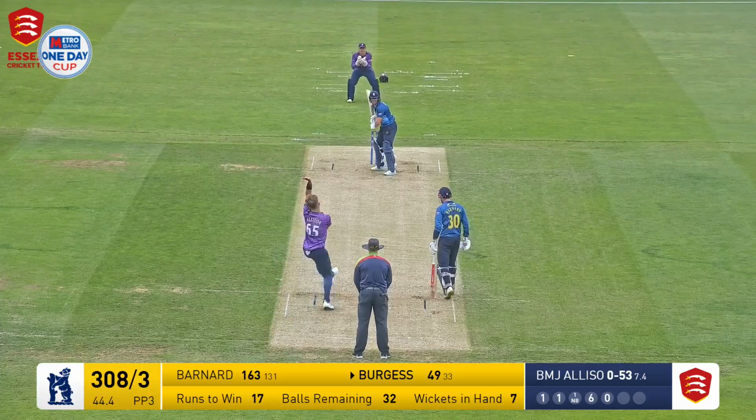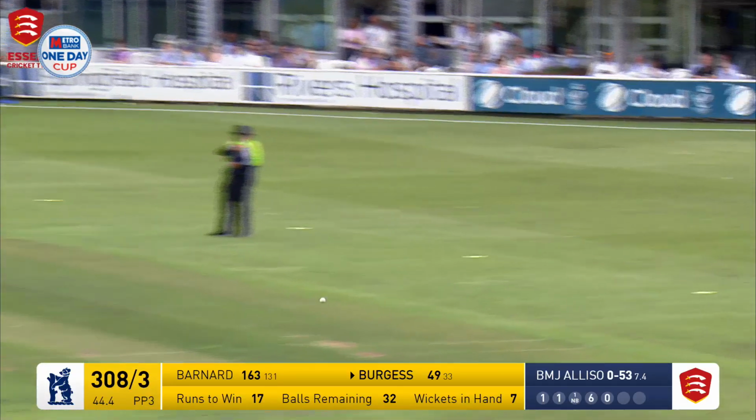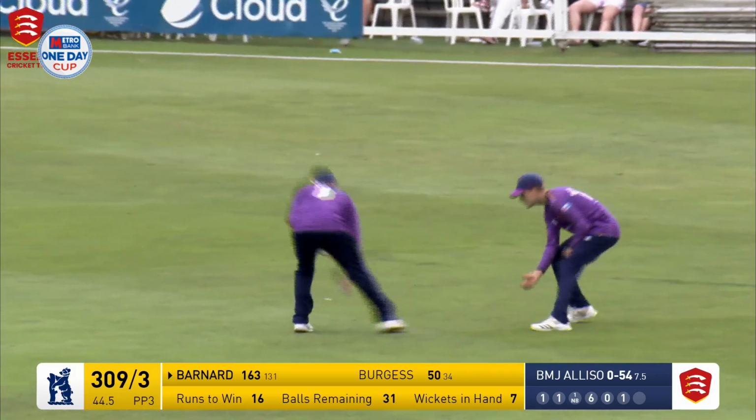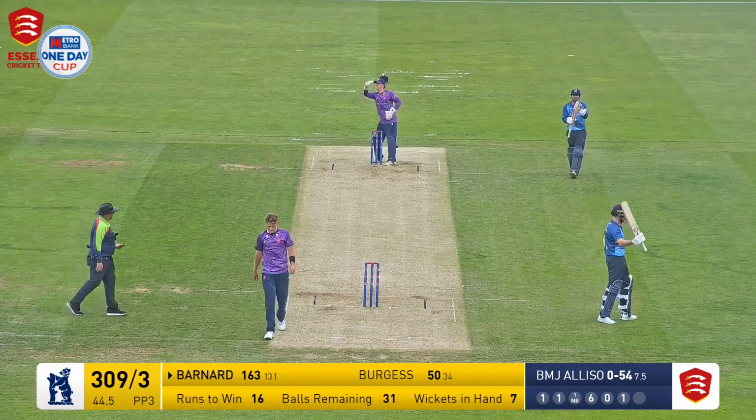Allison comes in, bowls, and Burgess gets right under that one, but he's got enough distance on it as well. Ben Allison bowls. Burgess plays that into the onside, and the second cheer you can hear is for a half century for Michael Burgess.